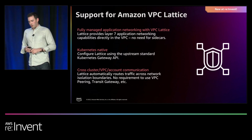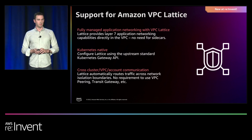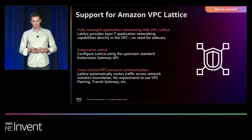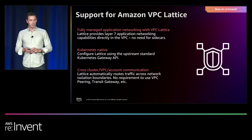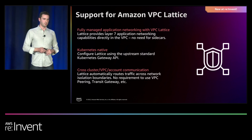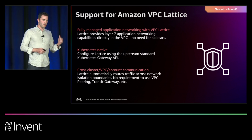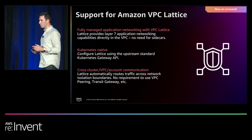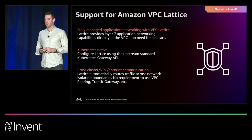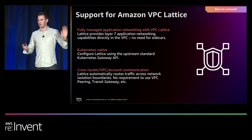And we decided that we were going to take what service mesh typically does and build that directly into the VPC. So VPC Lattice gives layer 7 application networking capabilities without the need for sidecars. It's just built into the VPC. It supports all AWS compute services: ASG, Lambda, EKS. I think ECS is coming soon. But we worked really closely with the Lattice team to make sure that it felt like a really Kubernetes-native experience when you're using Lattice without having to understand all the details of it.